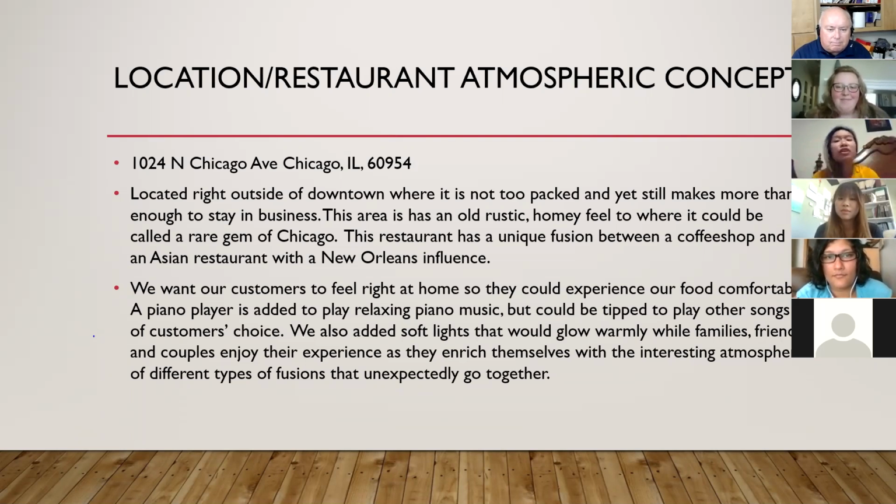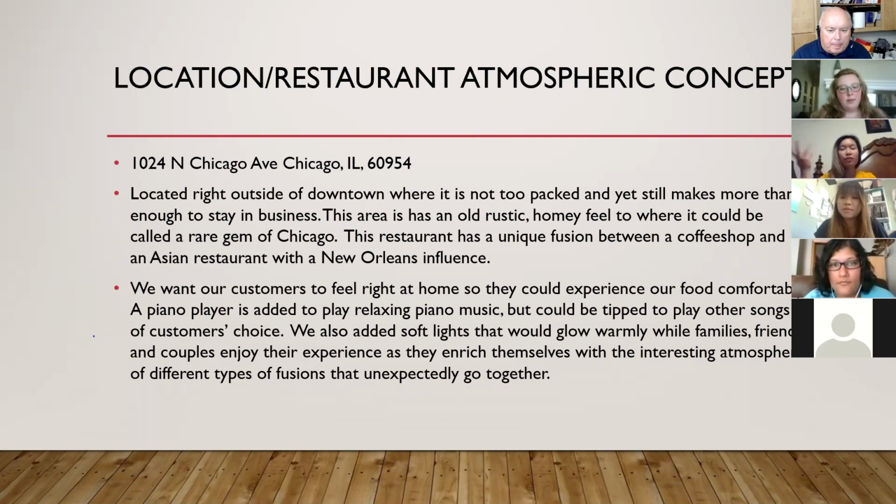The restaurant has a unique fusion between a coffee shop and an Asian restaurant with a New Orleans influence. We want our customers to feel right at home, so they could experience our food comfortably. So we added a few homey aspects to the restaurant, like a piano player who would play relaxing piano music. Our piano player could also take requests based on tips, and we also added some soft lights and other homey decor. So families, friends, and couples can enjoy their homey experience as they experience the unique fusion that is our restaurant.